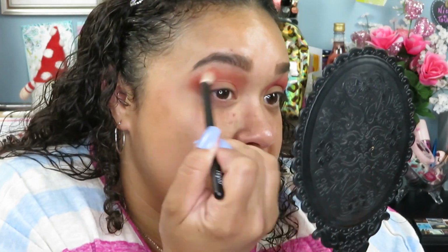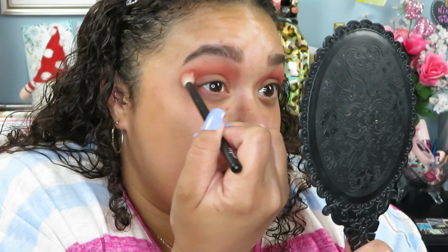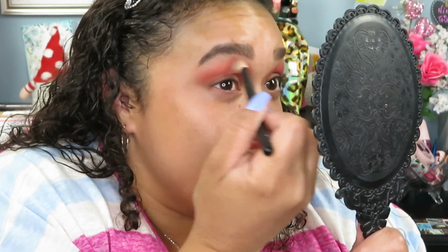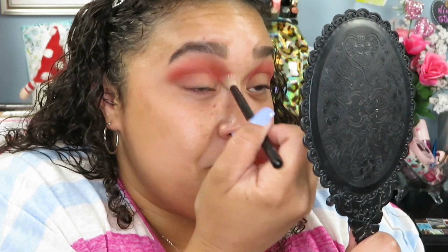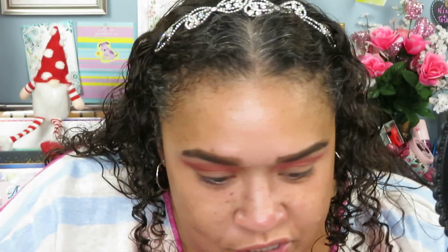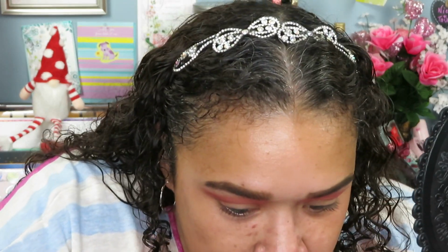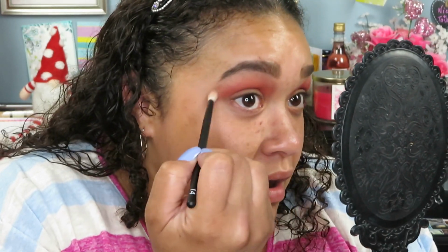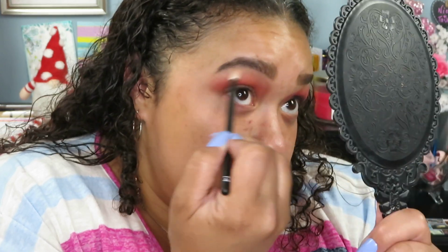Now y'all know I got this droopy guy right here, so we got to go back in. I like to take him up just a little higher. Otherwise, it looks like this eye is closed and it drives me bonkers. So I am going to blend this out with just one of the skin tone shades in here so that I don't look crazy, just to get rid of some of that harsh lineage.